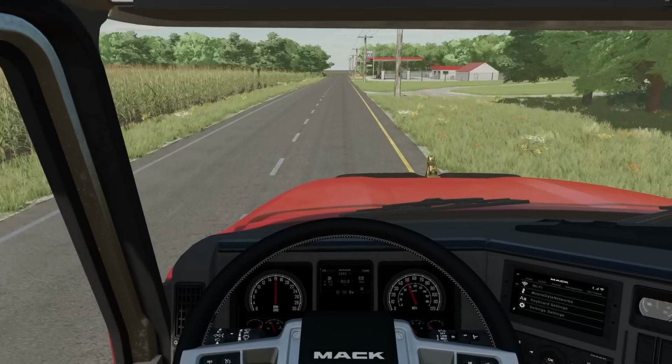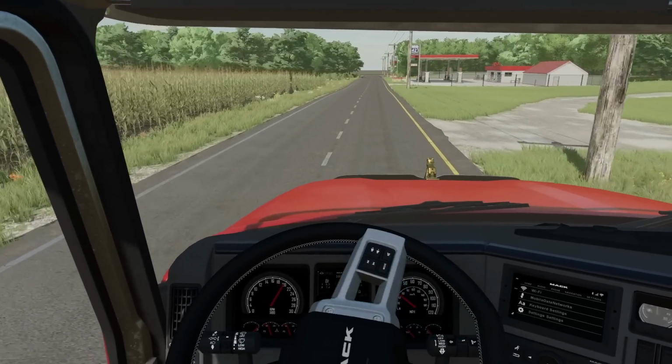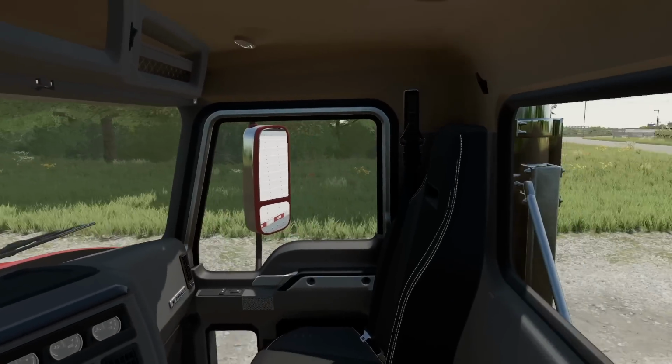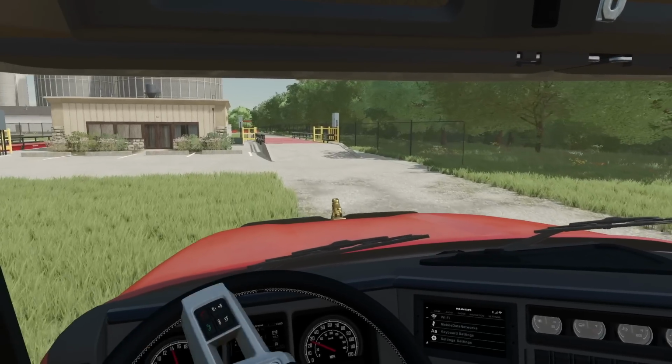Now I have to say the entrance into the elevator is a little tricky. It's a pretty narrow entrance here. I think we're going to miss that telephone pole. Oh, we're into their yard.